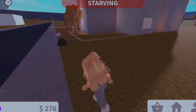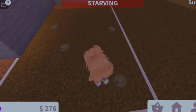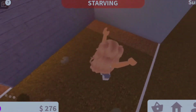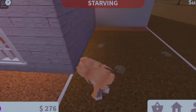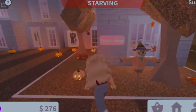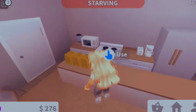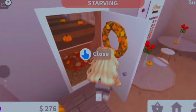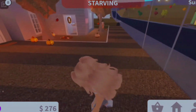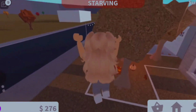So first we're going to start off over here, and we got this area here. This was gonna be a little pond. I forgot to put the water in, but that's okay. And then we have an open shop. It's already open and they got a little wreath on the door. It's a tiny shop. I'm gonna expand it so it's bigger so people can see it. I just didn't have enough space, so yeah.